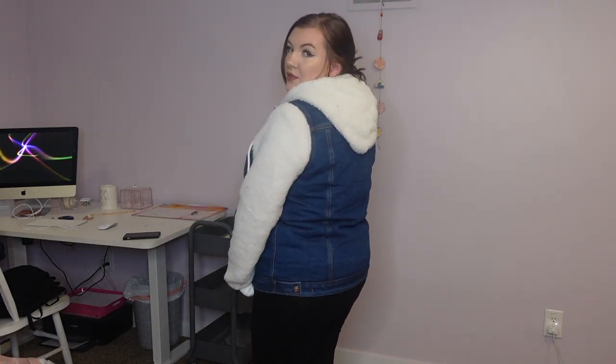How cute is this jacket? I really don't have a lot of jackets, so I was really excited to be able to get a jacket. So this is what it looks like buttoned on me. I can snap it, but the bottom button is screaming for help down here. So actually, I don't think it looks that bad buttoned on me, but for comfort I would probably leave it open. But it is super cute.